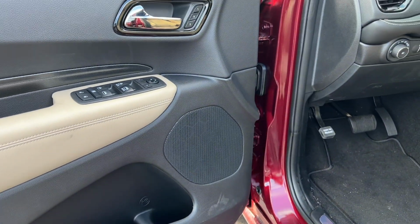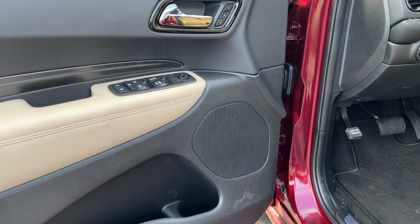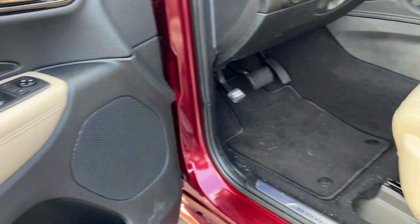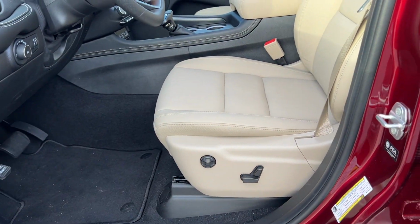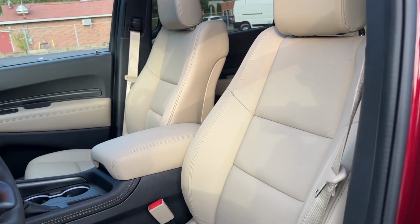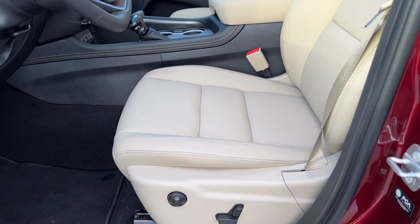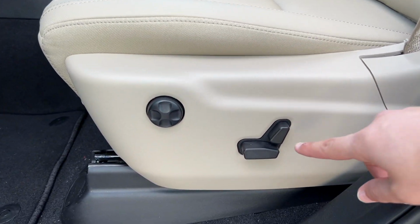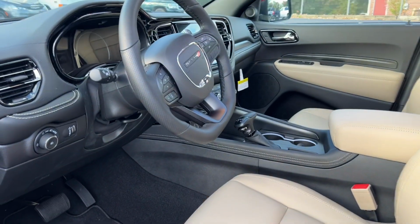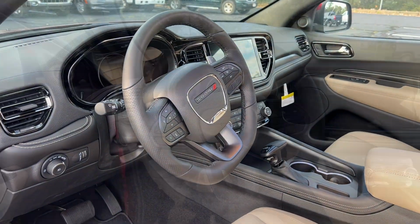And this Durango actually does have the Alpine sound system. I think this Durango actually has 9 speakers if I'm not mistaken, with a subwoofer in the back. And here is the interior. Seats are nice and comfortable, and this tan looks actually very, very good. And here are the seat controls, lumbar support. But let's go ahead and move inside this Durango, and I'll show you how it looks like from the inside.